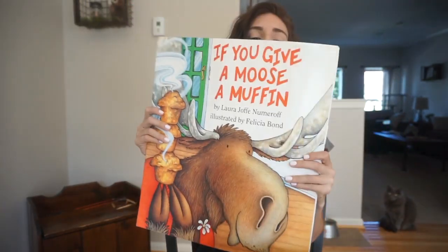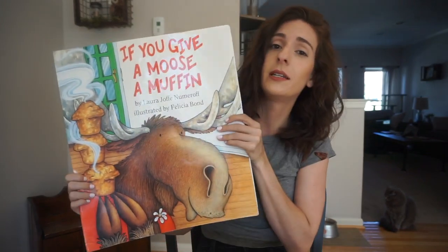But these were actually super cheap. I think one was $4 or $3 and one was $5, so it was under $10 total. But they were two books that, I don't know, just kind of resonated with me. So the first one I got is the big version of If You Give a Mouse a Muffin.